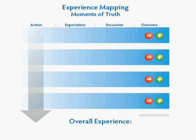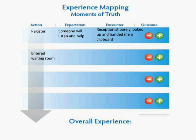The other thing that I mentioned is experience mapping, and this is a tool that we're going to be sharing with you. Here you can see the columns are what is the action, what's the expectation, and what's the encounter actually like. So let's just take, for instance, you go to register. You expect that somebody's going to listen and help, but then when you get there, the receptionist barely looks up at you and just hands you a clipboard. Positive or negative? Well, that was negative.